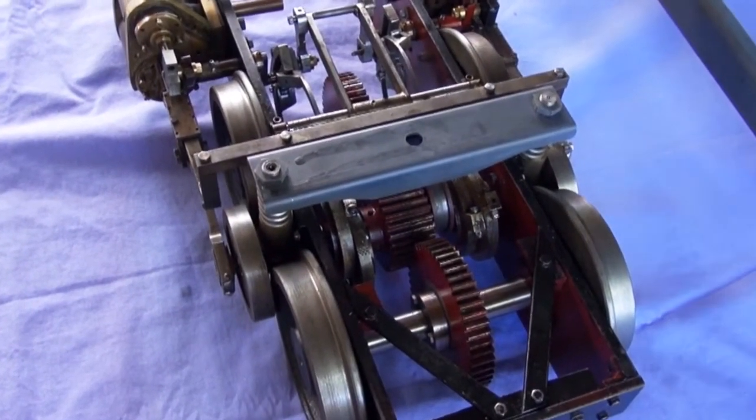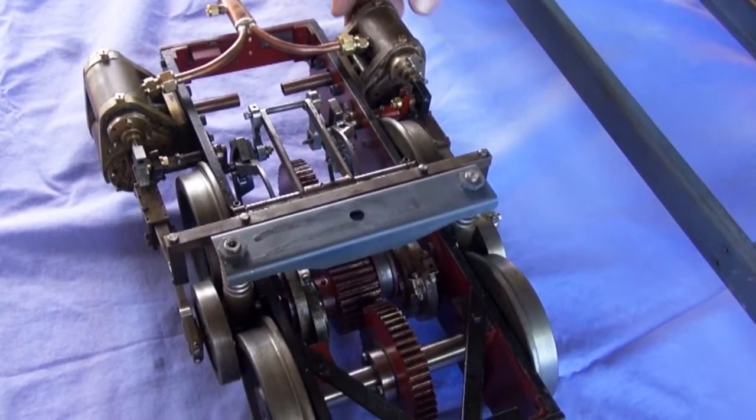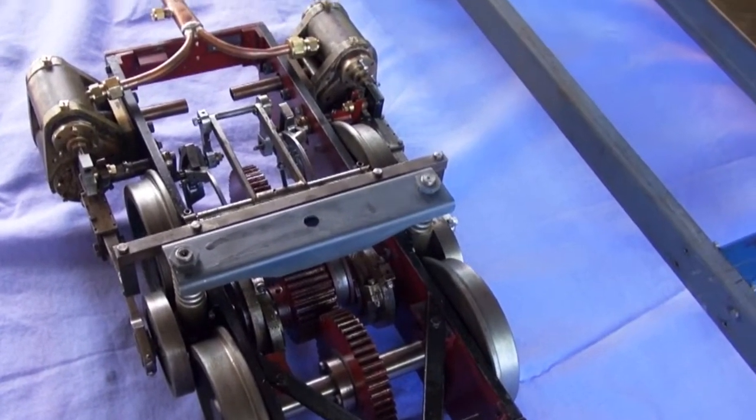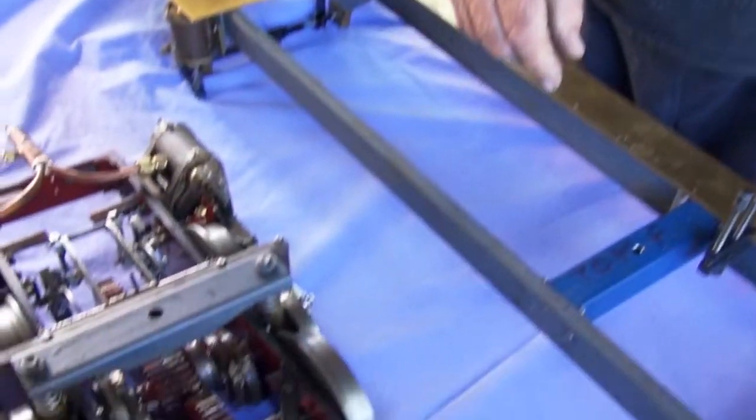This truck at the moment is running quite well on air. The cylinders are fabrications, so once this one's working I can then start to construct the other truck. All the pieces are made, but we just have to put them together. The only thing left to do on this one is to put the keys in the keyways that are already cut in the axles.